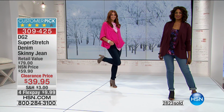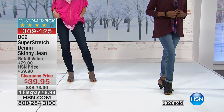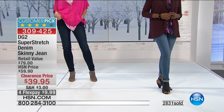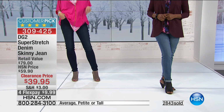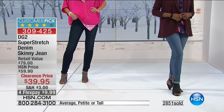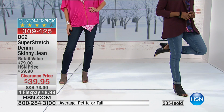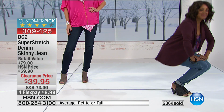So again, Sonia's wearing the 4. She's normally a 4. Inger is wearing the size 6. She's normally a 6. Mary Kate was wearing the black denim, in her normal size, which is the size 14. We have 3 lengths available. Average length is 29 inches. We have your petite, that is 27 inches in length, and then we have your tall length, which is a 31-inch inseam. These are all washable, easy to care for.